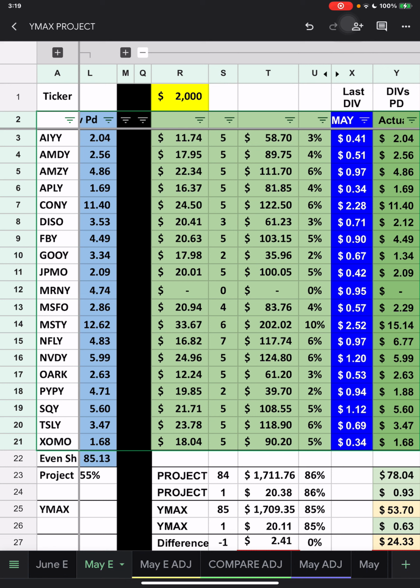But I think I had it. No, I hadn't even shown this one yet. So anyway, I have some adjustments to do here just to make sure that these accounts equal the same dollar amount. I was writing off the Tesla increase because I didn't want to sell it just to rebuy it, just so my average would look right here.